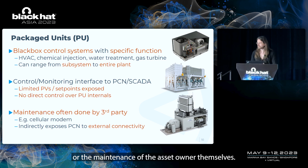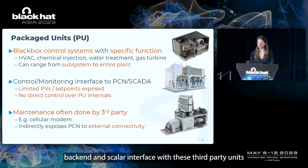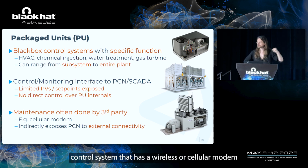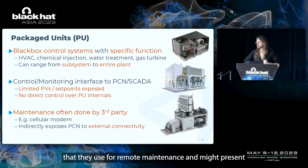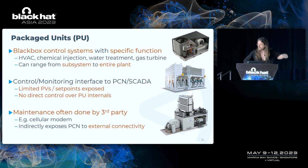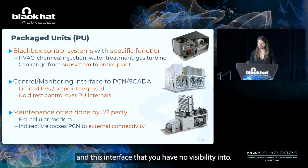And in many cases, they will be interfacing their own control system or their own PCN and SCADA interface with these third-party units that might have remote maintenance functionality. So you might be hooking up your control system to a third-party control system that has a wireless or cellular modem that they use for remote maintenance and might present an entryway into your control system through level 1 and this interface that you have no visibility into.